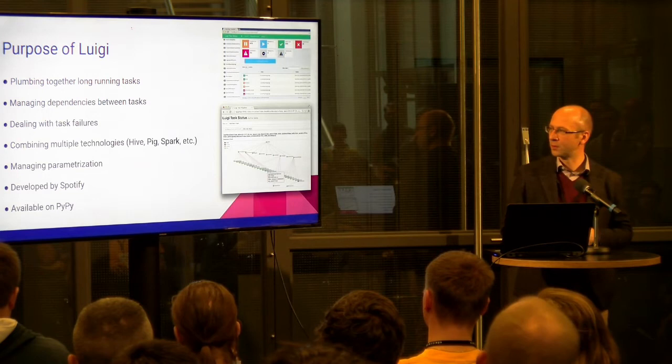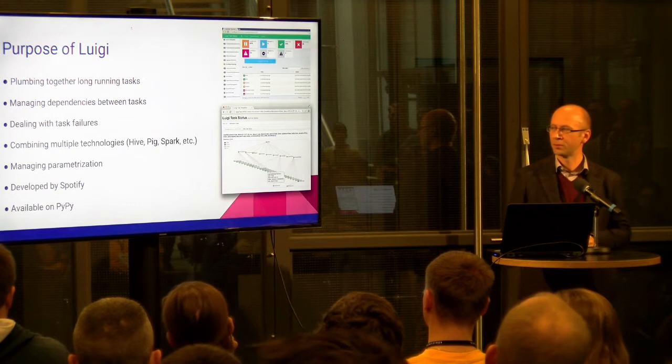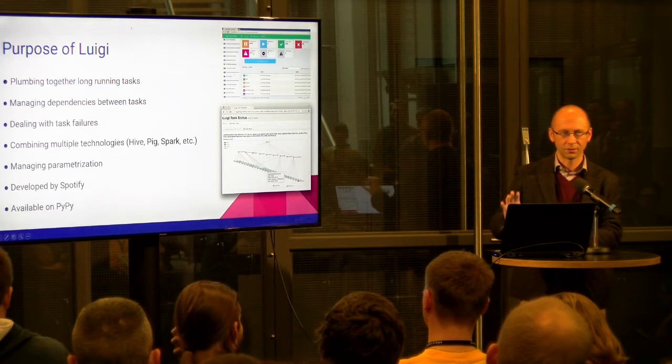And this was actually developed by Spotify and open sourced a few years ago, and is easily available on PyPI, so you can just pip install Luigi and then you can get started. It has a server as well where you can kind of inspect graphs and see how they look like, but it's not necessary to run that.